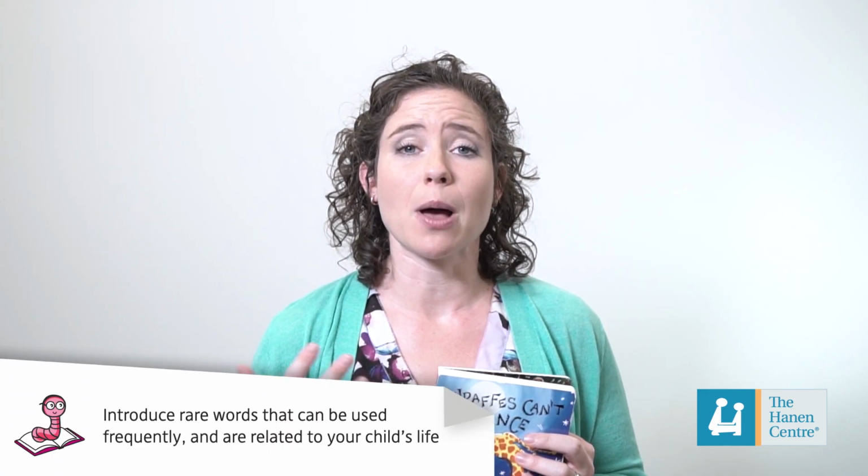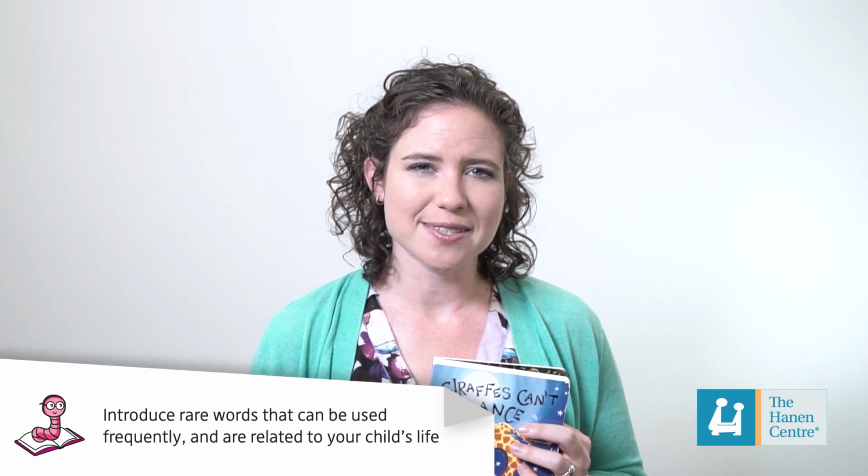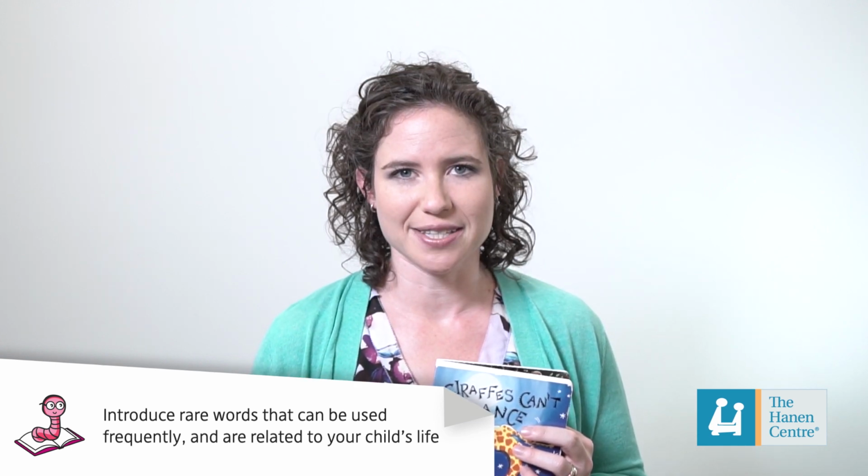When you're thinking about which rare or uncommon words to introduce to your child, you want to think about words that are going to come up often, so throughout the day, in many different contexts, and words that really relate to your child's life. One of the words that I picked from Giraffes Can't Dance comes up at the end of the story. It's the word entranced, which is a more sophisticated way of saying focused.